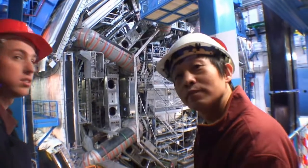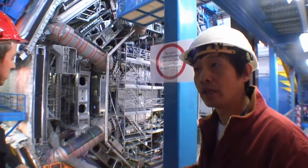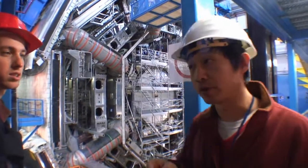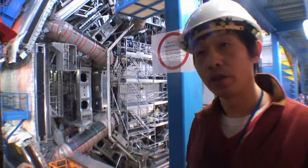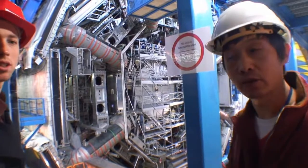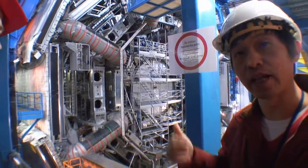Is this the biggest experiment of the LHC? Yes, this is the biggest. In the LHC there are 4 experiments, but only 2 experiments we call general purpose particle detectors. One is Atlas, one is CMS. CMS is a little bit smaller than Atlas.